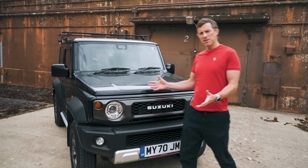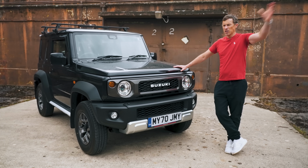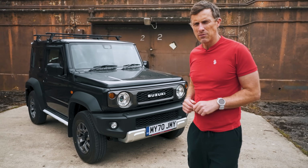So which banned cars have I chosen to import? Well, one I already own myself, a Suzuki Jimny. Now you might be thinking, wait a minute, Suzuki Jimnys, they're not banned, there's loads of them in the UK. Well, they sort of are banned, and it's all down to emissions.